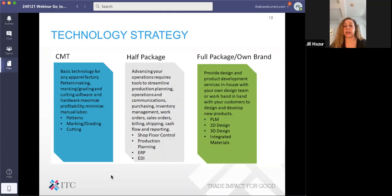And as you move forward into full package or having your own brand, when you need to be able to design products on your own, many companies are starting to take advantage of, or are already taking advantage of, things like Adobe Illustrator or CorelDRAW, which are two-dimensional design tools, moving into three-dimensional design tools such as Browzwear and CLO.